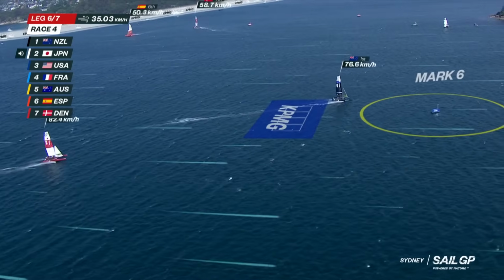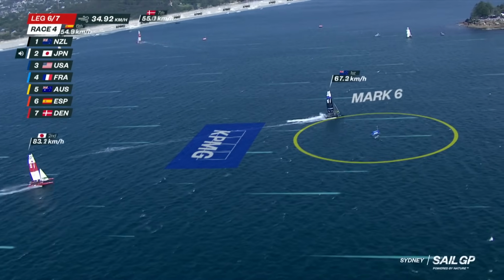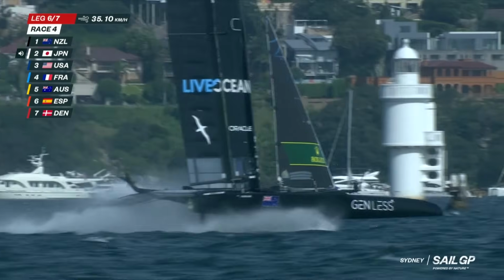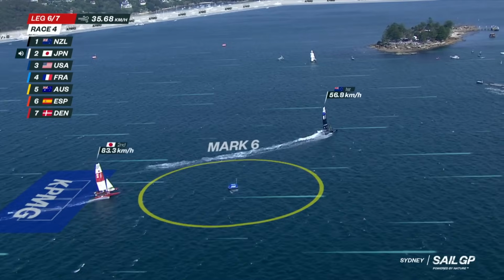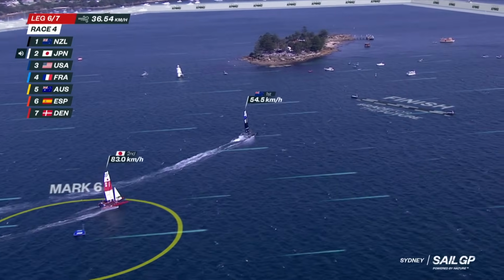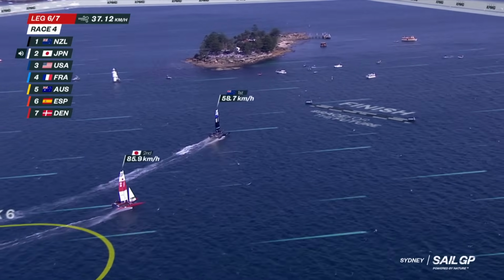It's fast. Whoa, is that a mistake by Burling? I think he might be missing turning mark 6 here. This could be an unforced error from the Kiwi crew. Let's see what happens. No, same for Outeridge. He's gone round the mark. I think this could be an error here.